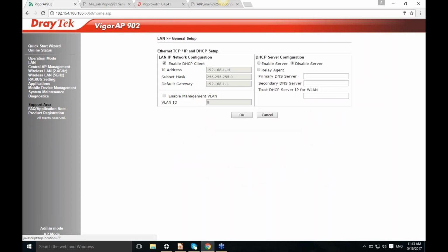So the access point itself can be a DHCP server, or if you're using central access point management on the router, the router can be the DHCP server. You can also have a separate management VLAN for all the access points, which is different from your data and from your internal LAN clients and your guest network.